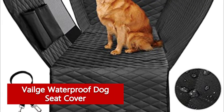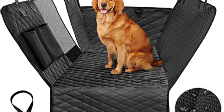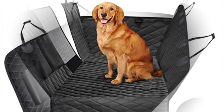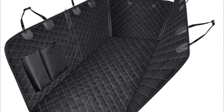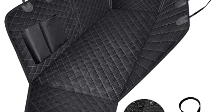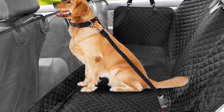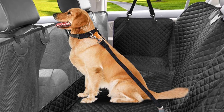Valiage Waterproof Dog Seat Cover. The Valiage Waterproof Dog Seat Cover ticks a ton of boxes, including being waterproof and machine washable. The XL size is specifically for large trucks and SUVs. The cover's four-sided flap design provides full backseat and side door coverage without blocking your pup's window or front seat view. Seat anchors, non-slip padding, and a clip-in seat belt tether keep the car seat cover and your pup secure.